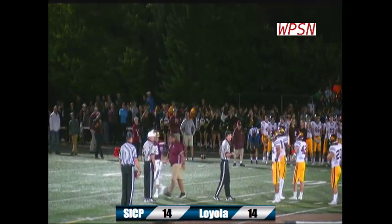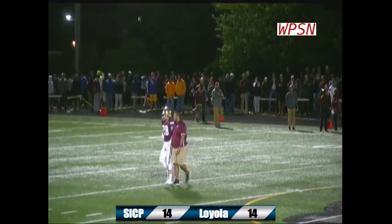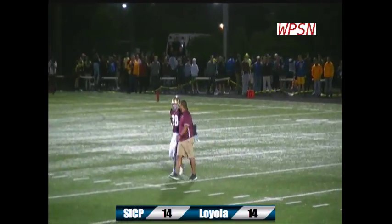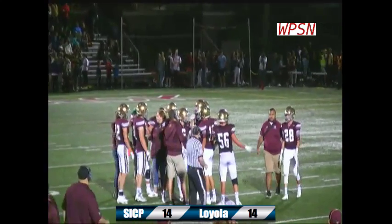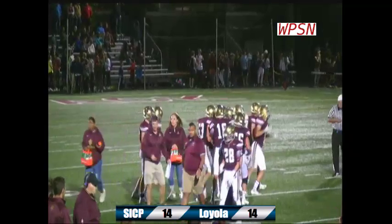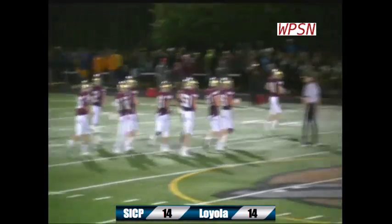Number 28 of the Wolfpack, Aiden Boyle, is hurt. He's walking off the field, though. Looks like he just needs some help. Looks like he's holding his ribs. Those could have been hurt from that hit. Looks like he is recovering pretty well. All right, while this injury timeout continues, we've got 3 more minutes. Injury timeout is over. Let's see how Ignatius does with the 3 minute drill.